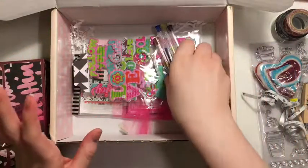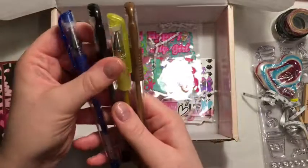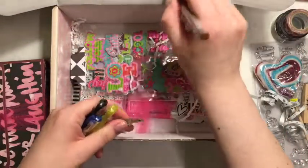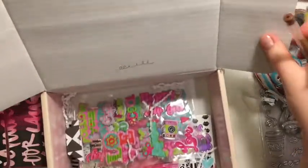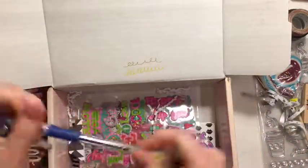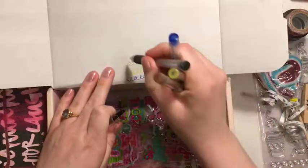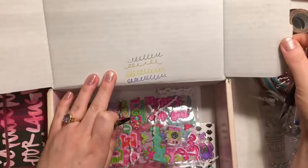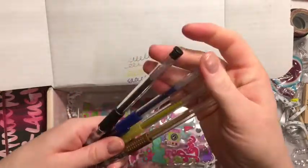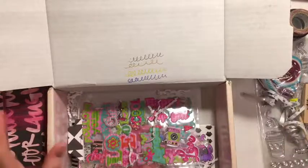Full rolls of washi. I never expected that. And some markers, or is this, oh, pens. Some with glitter, and is this gold? Yes, a gold one. I don't know if you can see this. I'm going to try them on the inside of the box. And this yellow sparkly one was really cool. And I really like the blue one too. Yeah, and the black one is also a metallic shimmery kind of marker or pen. So yeah, I can really use these, especially now when I'm starting out with planning and stuff. So thank you very much for those.